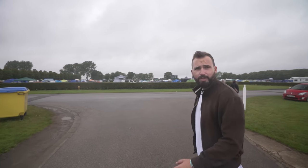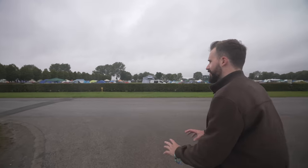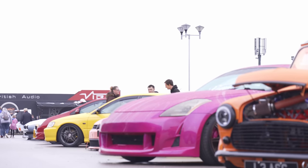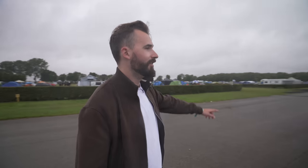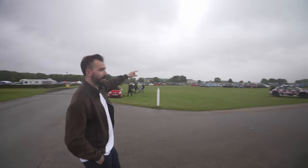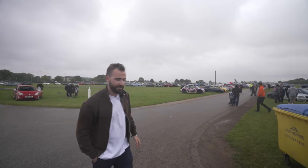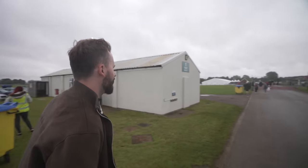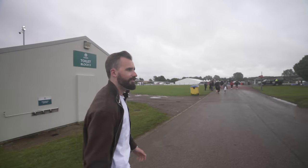I think, to be honest, it feels like we've been walking for about 3 hours now. Just trying to give you an idea of the scale of this event, it is massive. Like, if Maverick, if you turn around now, you can just see how far the cars go. And behind that, you've got a campsite, and you've got more cars, and behind those cars, you've got another campsite. It just goes on forever. And then look, another campsite.